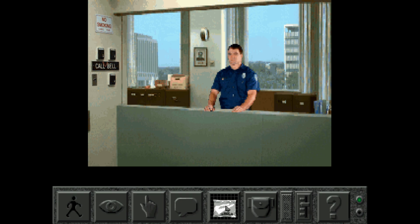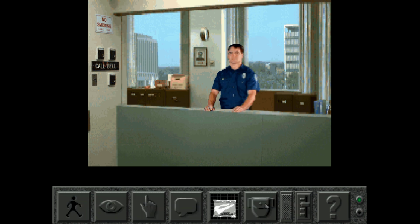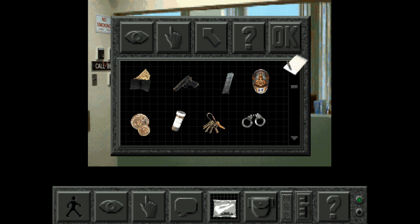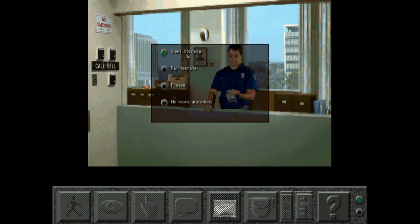I'm debating. I was gonna take it over to the coroner's office, but I'll just turn him in. Detective Carey, how would you like these handled? I'd like a ballistics check run on them. Those two items... Okay. I'd like a... Self-storage, refrigerate, freeze. Shelf storage, I think.